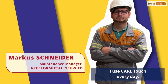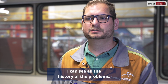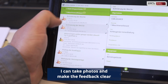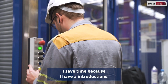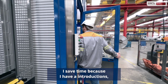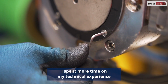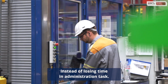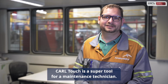I use Carl Touch every day. It's easier to work because I can see the entire history of issues. I know where I'm going, what I need to do. I can take a picture and make feedback clear for other colleagues. I save time because I have instructions. I am more efficient. I have more time. In my technical experience, instead of wasting time on administrative tasks, Carl Touch is a great tool for technical maintenance.